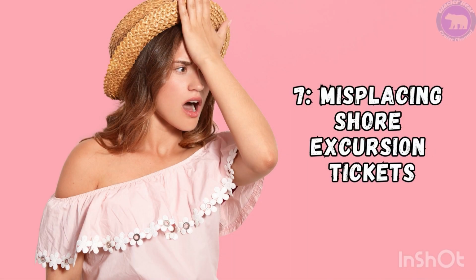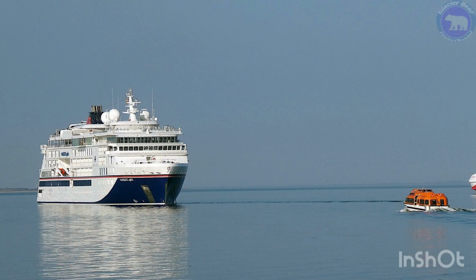Number 7 is misplacing your shore excursion tickets. These tickets are your golden tickets to adventure. Keep them in a safe, easily accessible spot to avoid any last-minute panic. If your cruise requires a tendering to shore, keep your tender tickets with your shore excursion tickets. You don't want to have to go all the way back to your room just to get them.